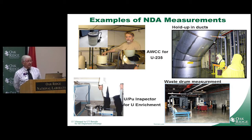Some of the NDA techniques that you'll see used. Those of you who know Steve Smith, he retired on us, but hopefully we're going to get him back to do some work with us. He worked many years at Y-12 and ORNL and invented a lot of different exchange programs with other countries as well. Hold-up measurement, he's outstanding with that, and you can see some of that to the right there. The instrument he's looking at is an active well coincidence counter, which can measure the quantity of U-235 in the actual can or container that you put into it.